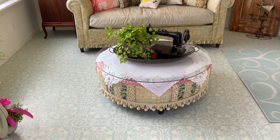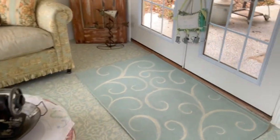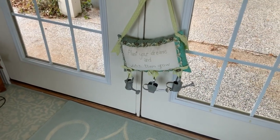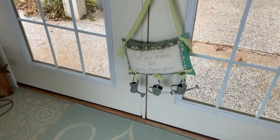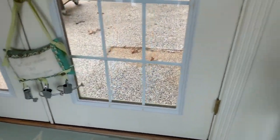And look at the little sewing machine. So gorgeous. And look at the pillow. Did you do that? No, I did not do that. Just plant your dreams and watch them grow. Now you folks could do that. It's just ribbon and buttons and little things on there. What a cute idea.